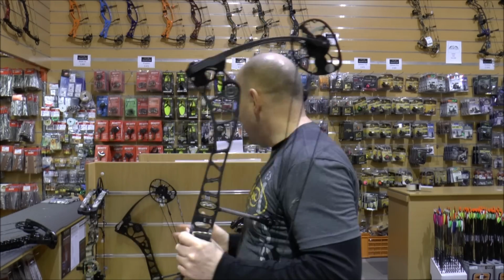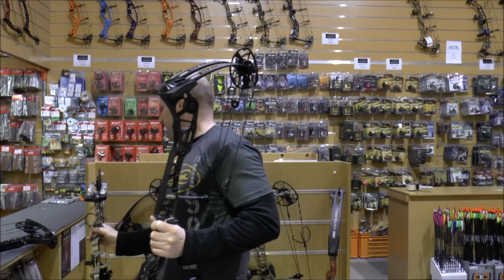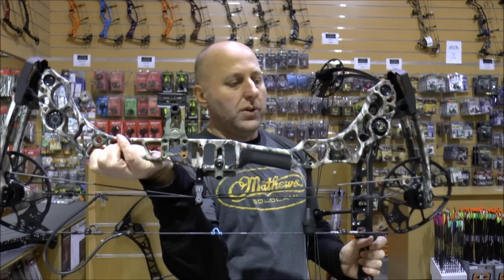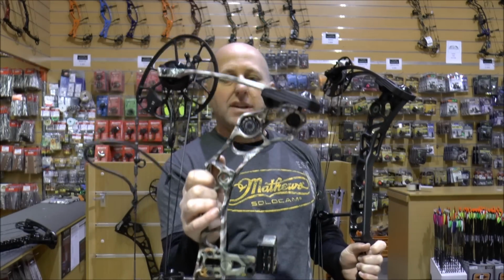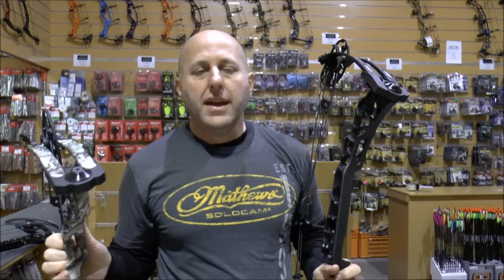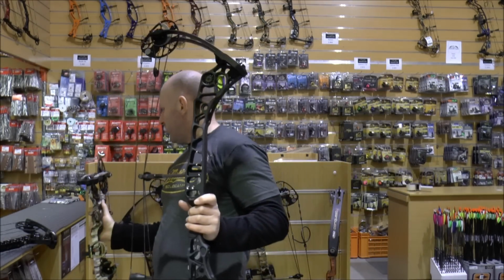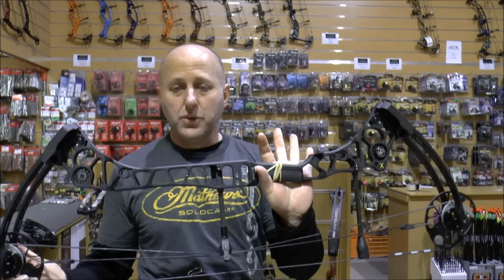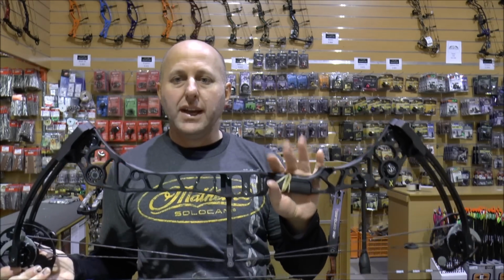Mathews brought out the Halon, which is this one, their hunting bow. This was their flagship. It's a short 30-inch bow and it's nice. I've done a review on this bow before. What this bow is, it's like the Chill versus the Chill X. The Chill X was a longer bow made for 3D archery, and to me that's what the Halon X was. It was made for 3D archery.